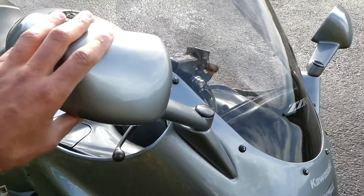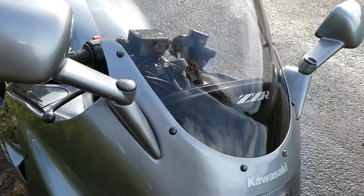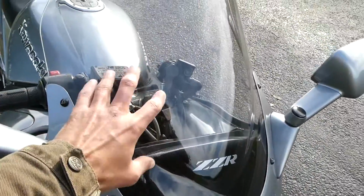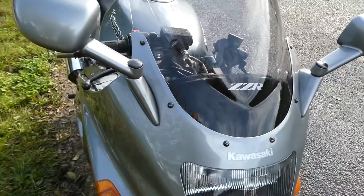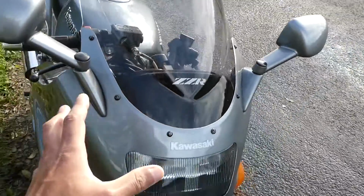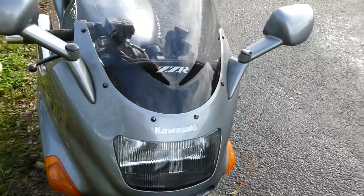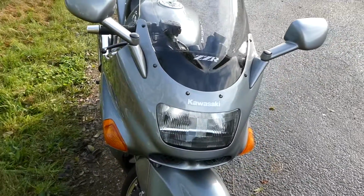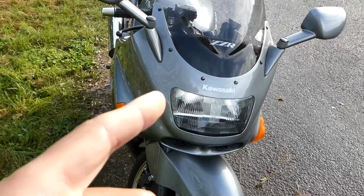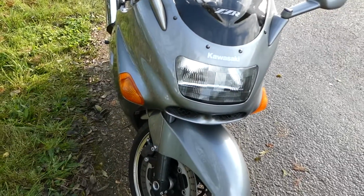Nice colour-coded mirrors, which, yeah, they do the job. Big windscreen. You can get aftermarket ones, obviously, which have different shapes and different lengths and heights and whatnot, but this, I believe, is the stock one. As far as I know, I might be wrong, but it does a great job of taking the wind off of you when you're doing speed, because speed is something you will most likely do on one of these bikes. I'll come to that in a little while.